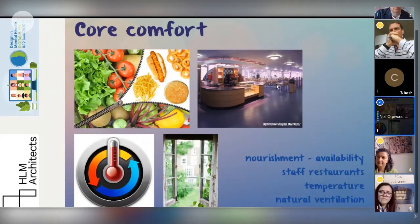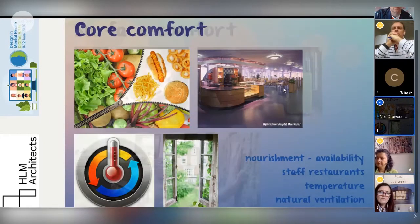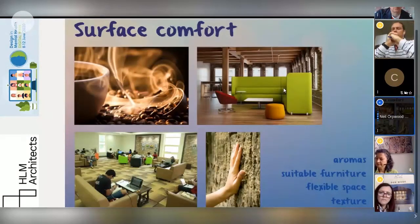We may need to rethink those, and Victor's covered some of those, and we'll cover some of them in some of the other discussions. Temperature and ventilation, of course, are some of the core basics, with smells and that ability to focus areas, to create working environments within the staff rest areas. The flexibility of those spaces often is defined by the amount of available space, and that we always find as architects is a struggle with the early briefing techniques.